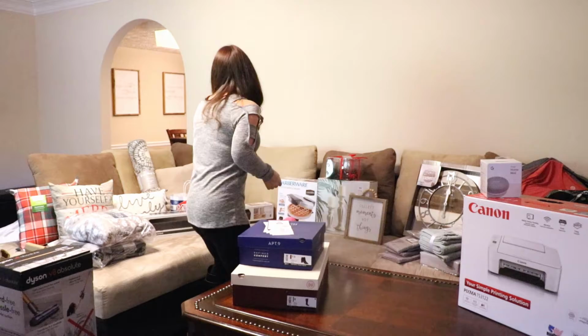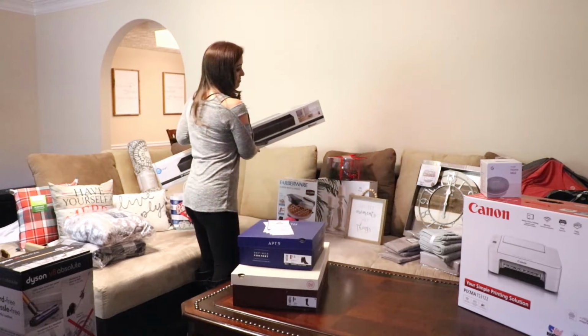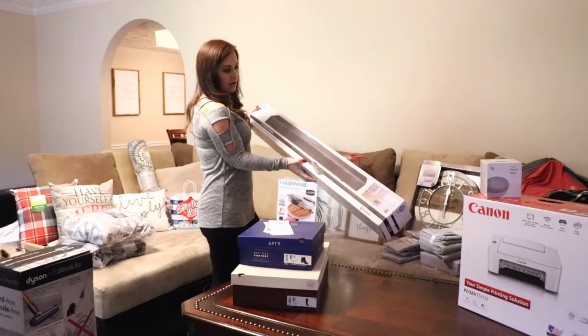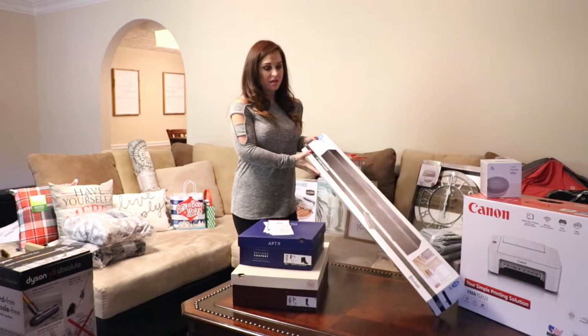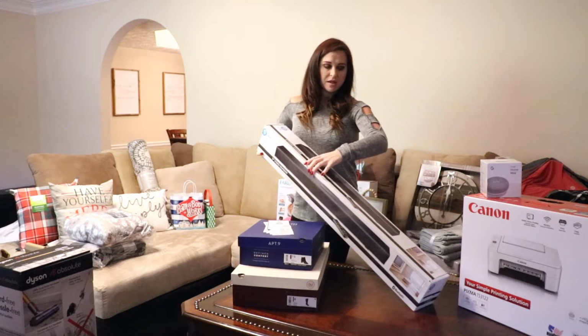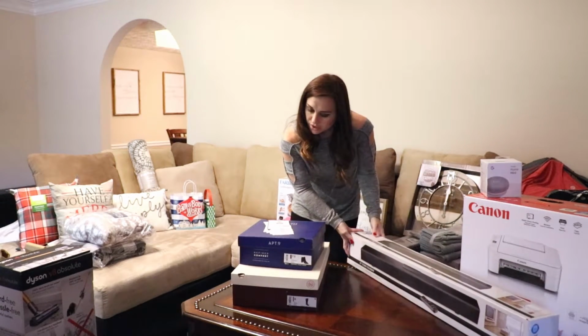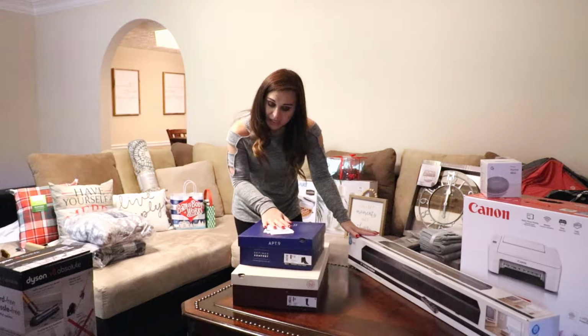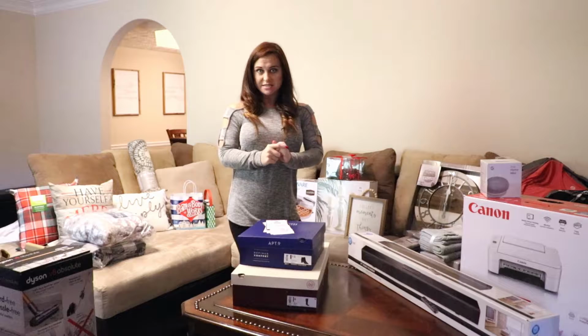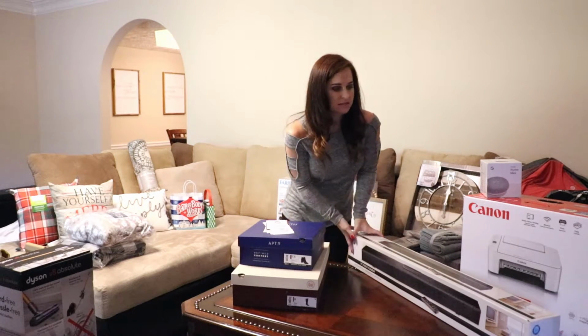And another item that I got from Walmart was this 37-inch sound bar. I actually purchased 2 of these. I got one for the living room and I got one for my bedroom. And these were on sale for $29, regular price $48, so I saved $19 a piece on both of these.